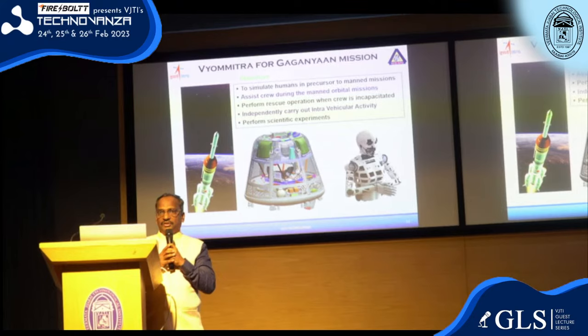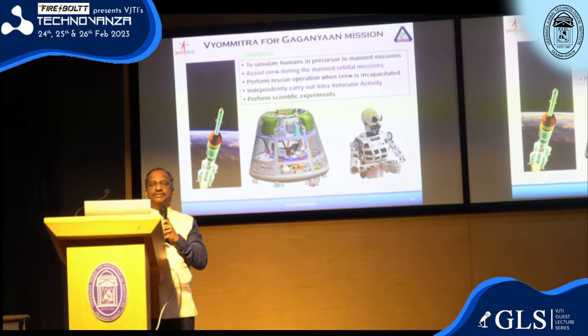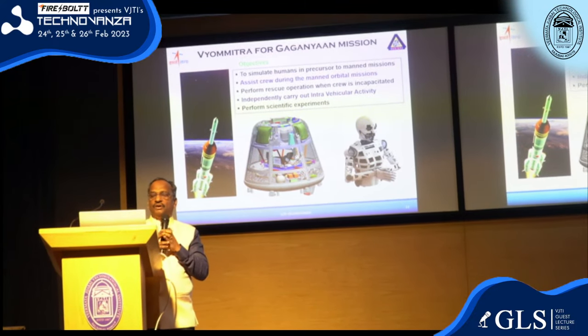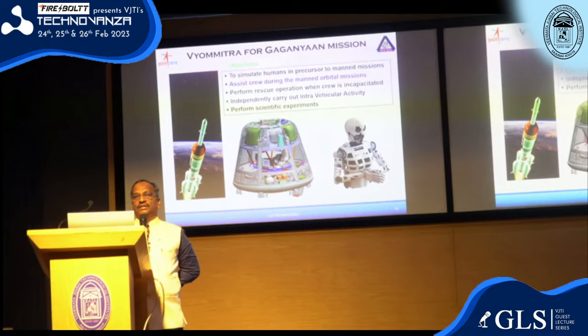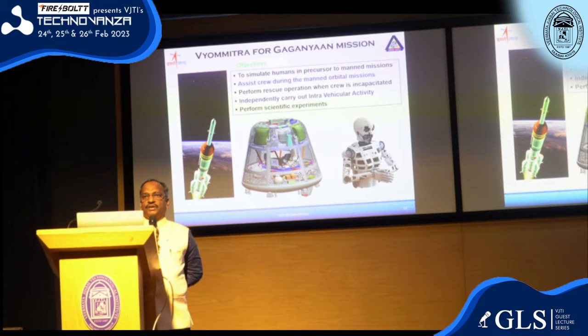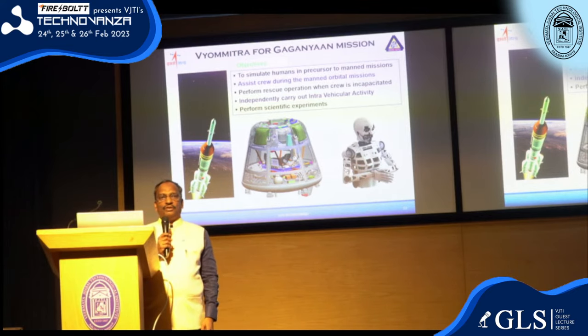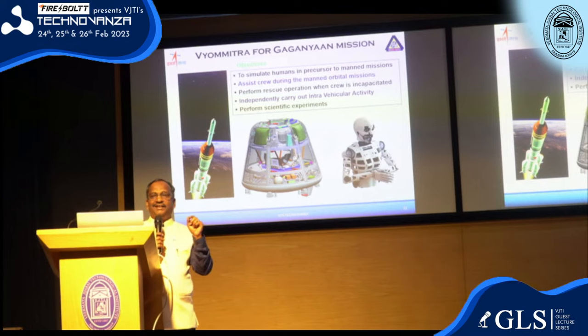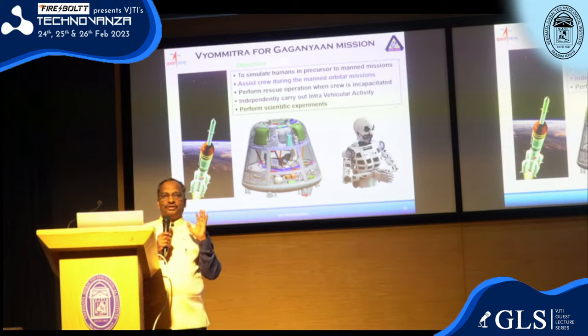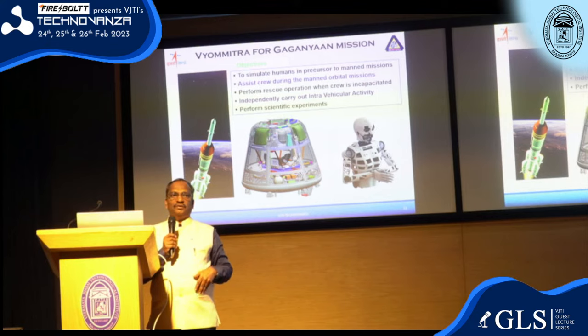Before the manned mission, we want to simulate the conditions and the type of things it will experience. What I have shown here is the crew module, in the launch posture, because during launch there are heavy loads. The reason I say an anthropomorphic humanoid has not been flown is that riding in a launch vehicle is not a joy ride. It is very tough: severe vibrations, shocks, and acoustic noise, which are very challenging even for mechanical structures. So that is exactly what we try to handle.